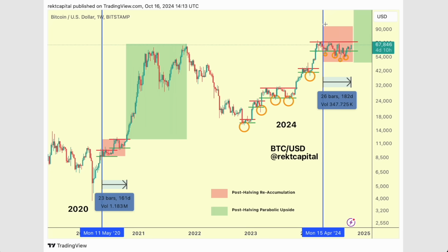And when we look at post-halving reaccumulation phases, this one has been the longest one ever. In fact, 185 days at this point is how much we've been reaccumulating and consolidating in the post-halving period. In fact, in 2020, it took 160 days after the halving to see a breakout into the parabolic phase of the cycle. So we're still in this reaccumulation phase. It's extending by 3 weeks or so.